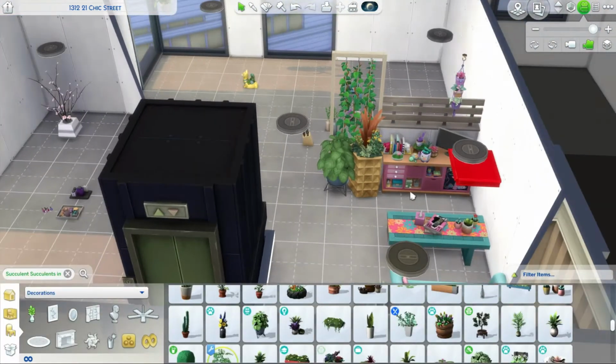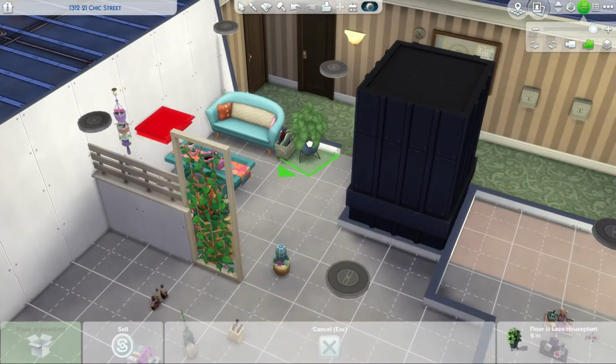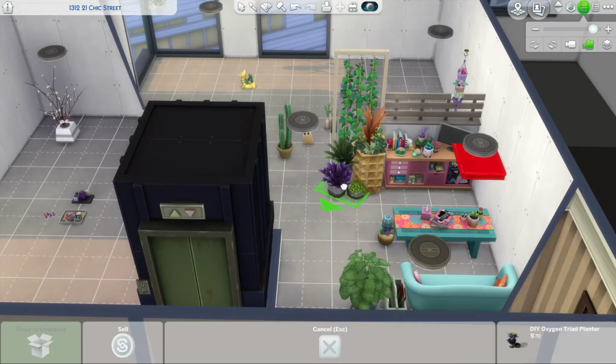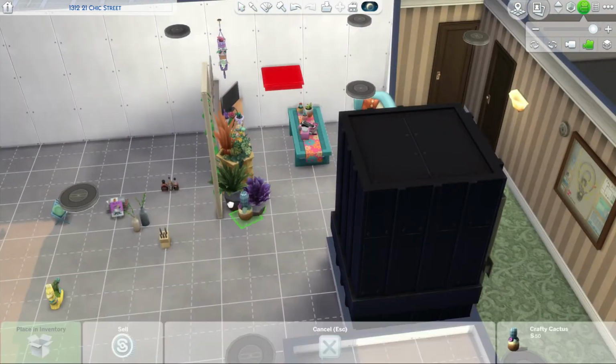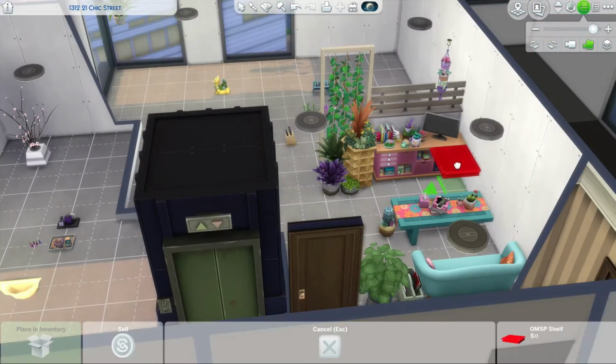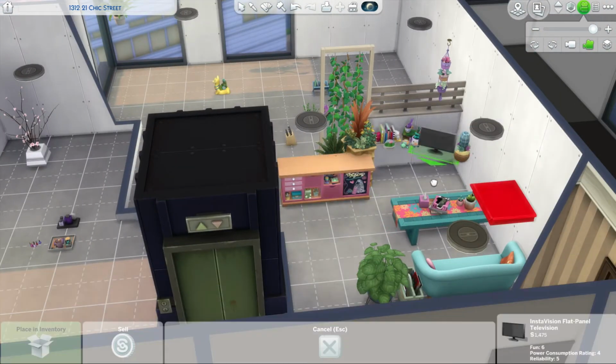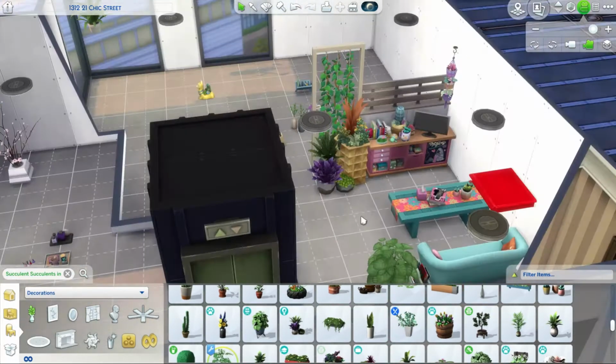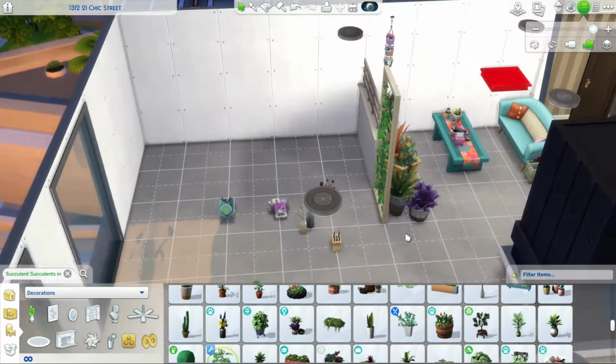I do end up putting that actually over there. And then I end up putting those succulents there. I do find a place to put that little cacti. I just haven't figured out where to put it yet. But I end up putting it right there, I believe.